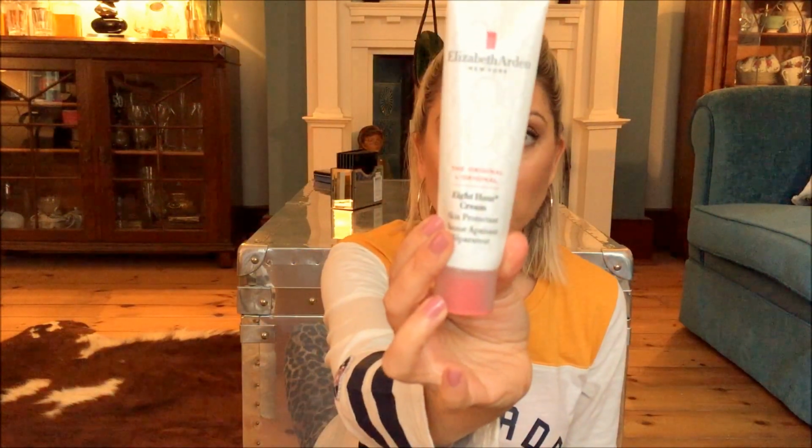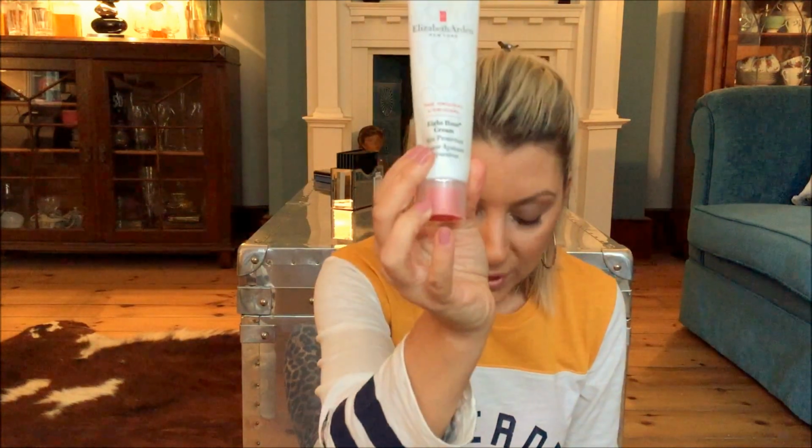For my lips, of course, this is nearly finished. Elizabeth Arden 8-Hour Cream. I love this. Oh my gosh. I squeeze a whole bunch out because I get so much.